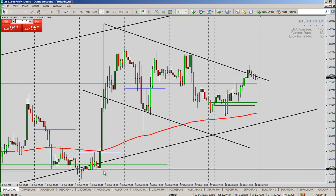Right now we have a pretty nice little kind of a sloppy looking bull flag right here, but I'm just going to consider it a bull flag for now. It retraced a little far right here and a little bit right there, but it seems to be holding those levels, and so I think we're going to get a nice little move out of this euro dollar on up.